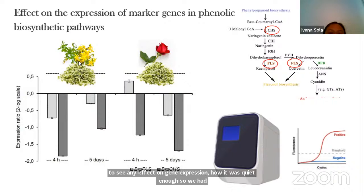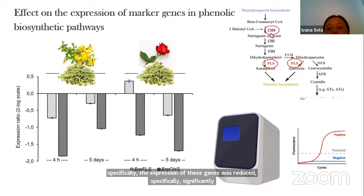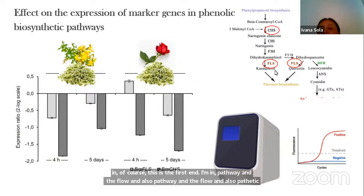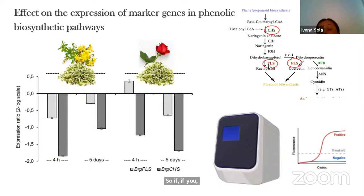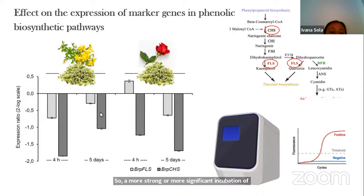We have tested two groups, those treated with Hypericum and Rose, and you can see that both of the genes, flavonol synthase and chalcone synthase, after the incubation with the Hypericum perforatum water extract, the expression of these genes was reduced. Significantly more it was reduced chalcone synthase, probably because this is the first enzyme in phenylpropanoid biosynthetic pathway, and the flavonol synthase is downward. So if you downregulate the first enzyme, then already that will affect the regulation of enzymes downwards in the biosynthetic pathway. So a more strong or more significant inhibition of first enzyme was expected, and these results showed that as well.